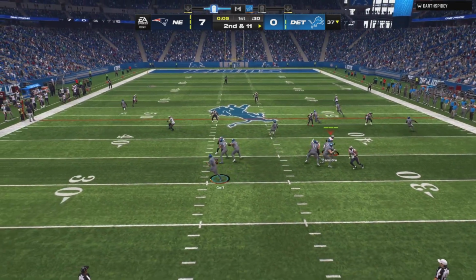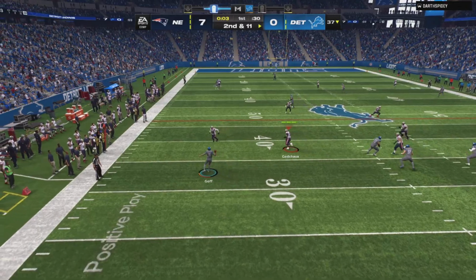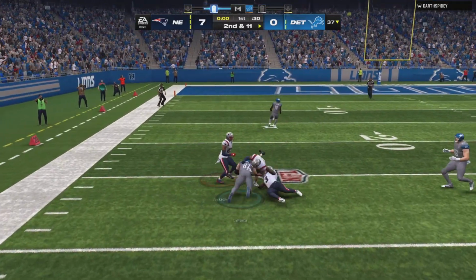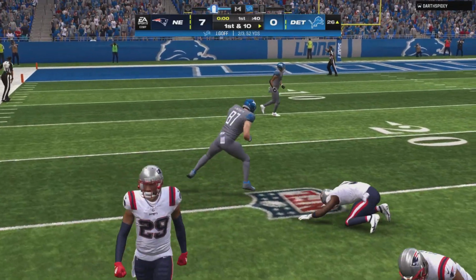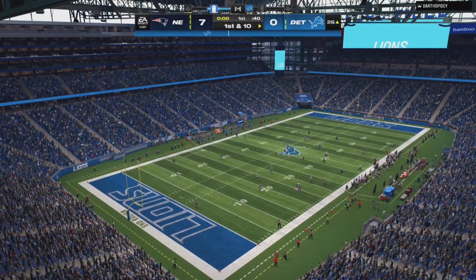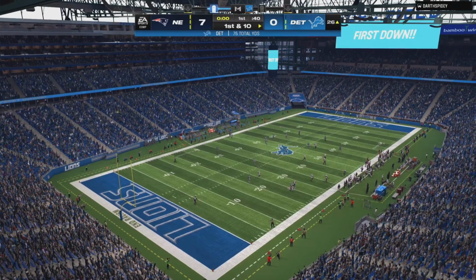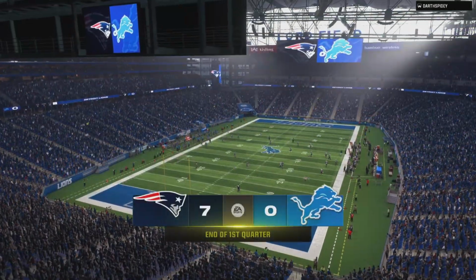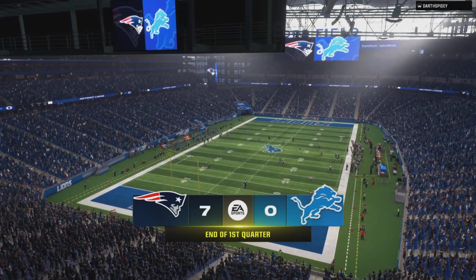Goff now looking to throw. Buying time to his left. That's caught. It's Sam Laporta. And he's finally taken down, and it's a big gain there on what will turn out to be the final play of this 1st quarter. After one, 7-0 on EA Sports.